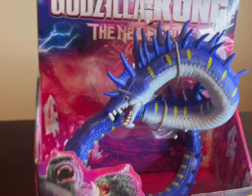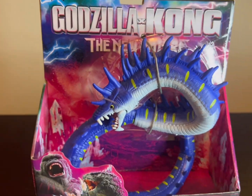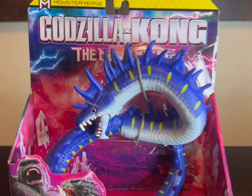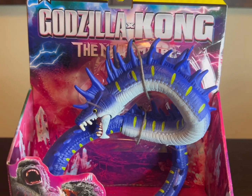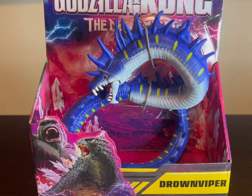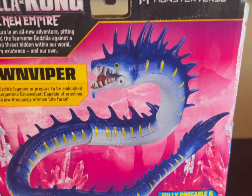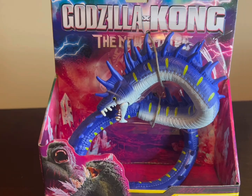It's a nice, and I hate to call them toys because I think they're just as collectible as any other figure. So it's a nice figure from Playmates. And I really, really like this thing, you know. I've been wanting it for a while, and it's cool that they released some of the other kaiju from the movie, like One Eye, like Drownviper, and so you could really have a complete set of all of the kaiju that appeared in the movie, and that's dope. So we are going to get this sucker out of the box here, and we're going to see what he could do. Let's go. Let's get it.